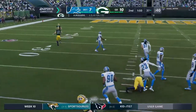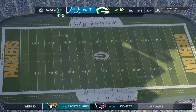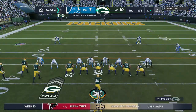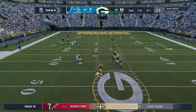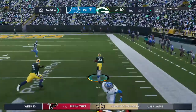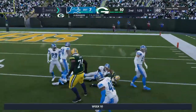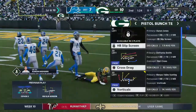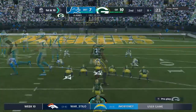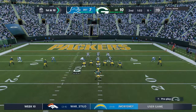Got an open man. It's Valdez-Scantling. A gain of 6 there on 1st. Good throw, good catch, but I really like the route. The drag and being able to run away from defenders, hard to stick with them for that long. Yeah, better against man than zone, or? Better against man, because now you're running away from someone and you're not running into a defensive player in another zone. And he gets this one inside the 15, just a yard or 2 shy of the 10. That one good for 26 and a 1st down.